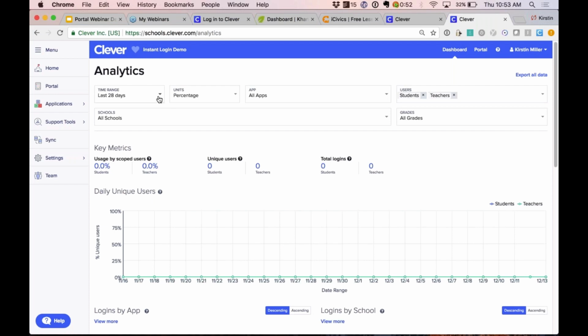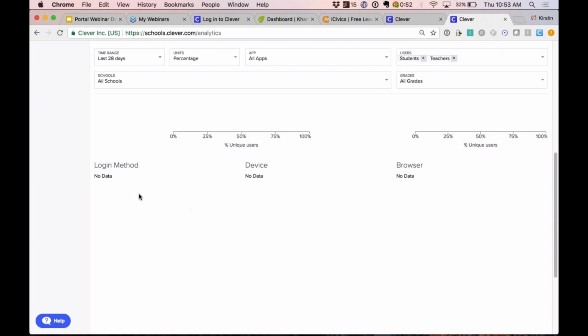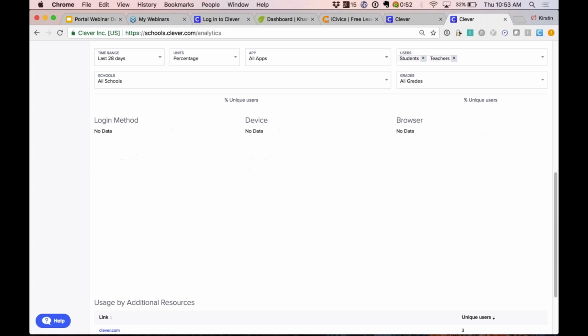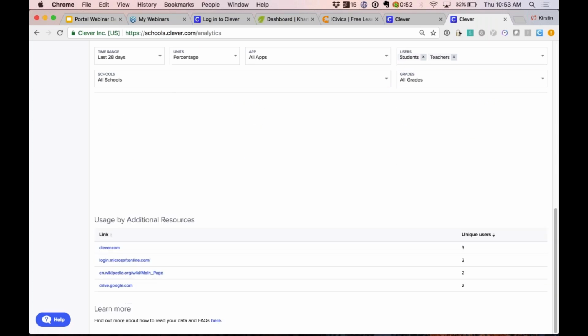You could filter by time. You could even look at specific apps and see how students are logging in, and you can narrow down to specific schools. This is a really great tool to see how many of your students are actually logging into the apps that you've allocated licenses for them. If you scroll down, you can see logins by app, like I already mentioned. Once this all fills out, you can see by the login method that they use, so one of your identity providers, which devices they're using to log in to their applications, and even which browsers. So feel free to go into your Clever dashboard now and check out the analytics page to see the totally revamped version of our analytics initiative.